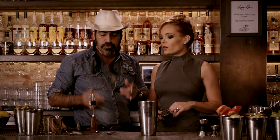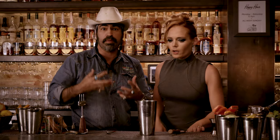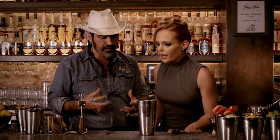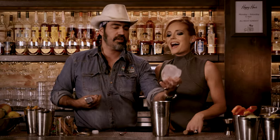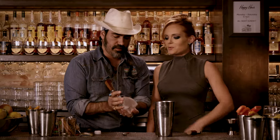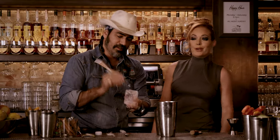Plop. So what we're gonna do is a reverse shake on this, because we want to chill it, but we still want a lot of variation, because you want it to be that nice frothy nog flavor. And if you do the ice last to chill it, you just kind of kill that. So I'm gonna bring this block just small enough so it fits. That's where this little devil's fork comes in handy.